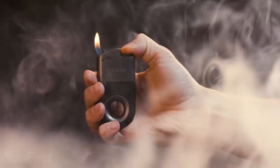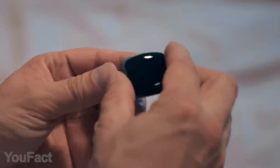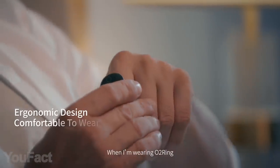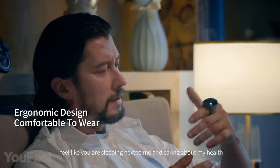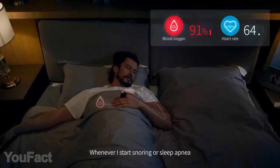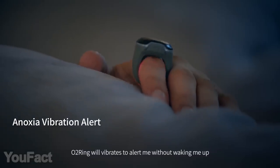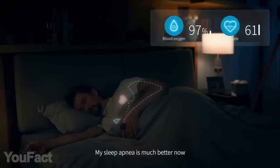Let's go. Healthcare devices are gaining in popularity these days, and for good reason. This O2 smart ring helps to address several problems like snoring and sleep apnea. It does so by constantly measuring your oxygen level, heart rate, and body movement. If it detects snoring or sleep apnea, the ring will start vibrating gently so you can change your position without even waking up. The gadget is super compact and comfortable to wear.